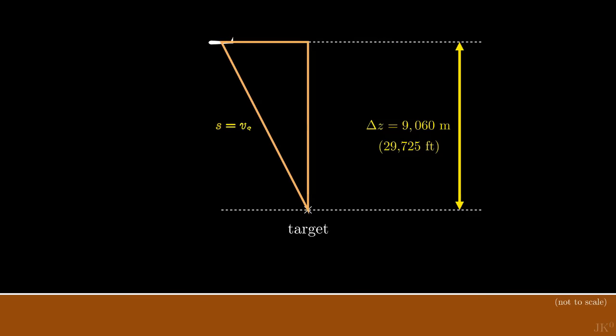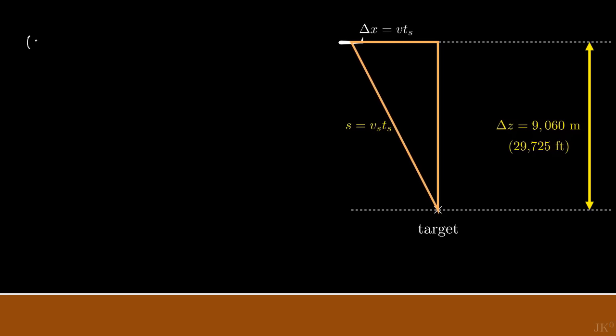The hypotenuse of the triangle formed by the relevant points is the so-called slant range. This is the three-dimensional distance and the quantity that we want to find. It can be written as the speed of the shockwave times the time that it took to hit the Enola Gay. Let's call this time T sub s. Similarly, the horizontal side of the triangle is given by the speed of the airplane, v, times the time, T sub s. Since we already know the other side of the triangle given by delta z, we can use Pythagoras' theorem to relate all the sides of the triangle, from where after some simple algebra we can solve for the time T sub s.